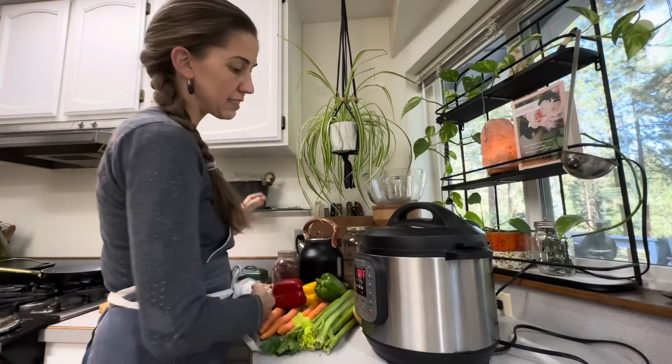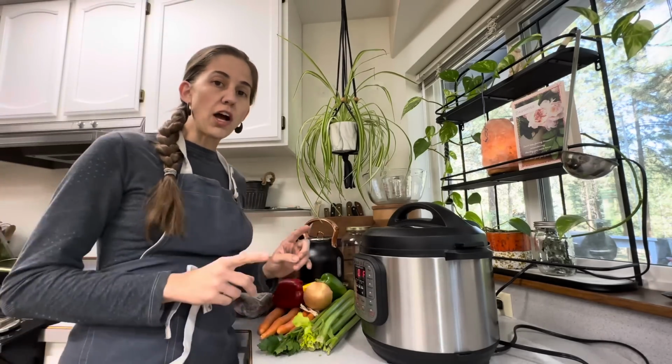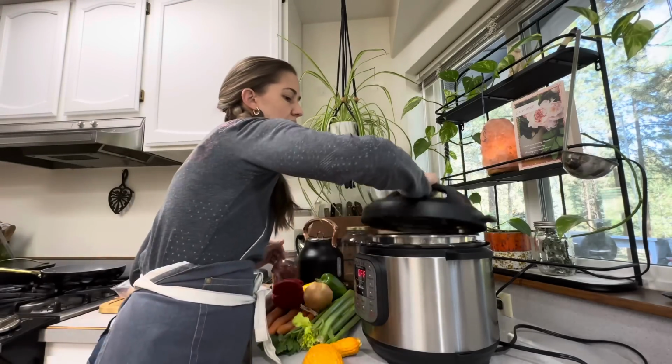I'm going to get out some chili seasoning, some things like that. We also have an onion here. And I might throw some fresh squash into it because the squash is beautiful and it needs to be used up. So maybe we'll throw some squash and some different things into there.